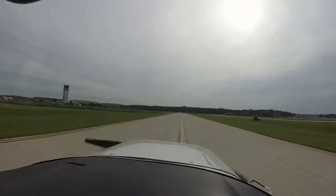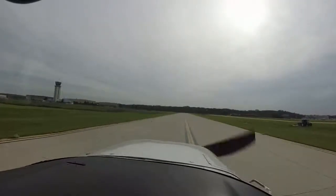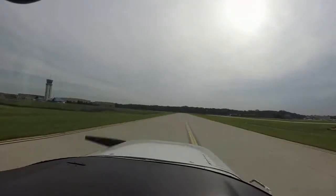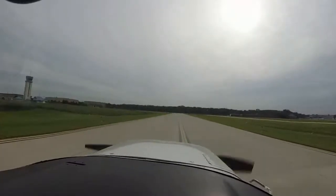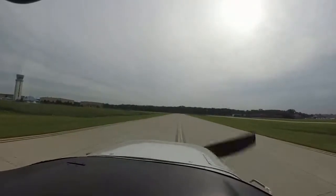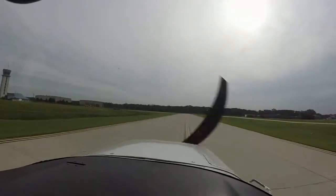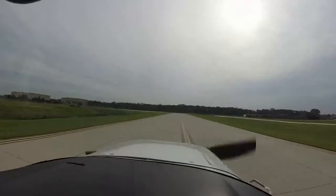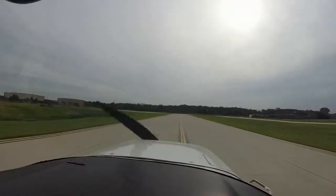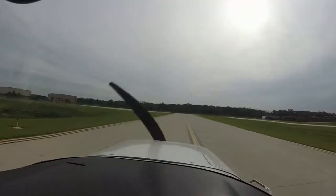Alpha Bravo, altitude 2000, turn left heading 040, runway 16, clear for takeoff. Left turn 040, clear for takeoff, altitude 2000 feet, Alpha Bravo. 7 Juliet Alpha, Hawker departing, possible wake turbulence, 16, clear, touch and go. Clear, touch and go, 7 Juliet Alpha, we have a Hawker. Another Hawker.